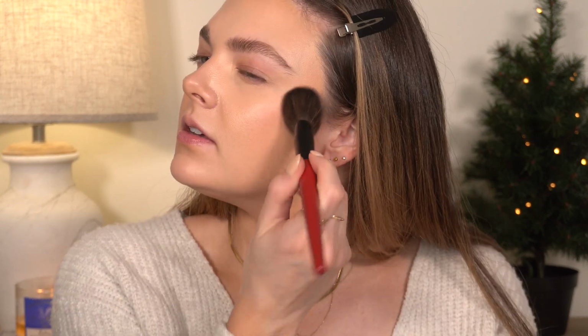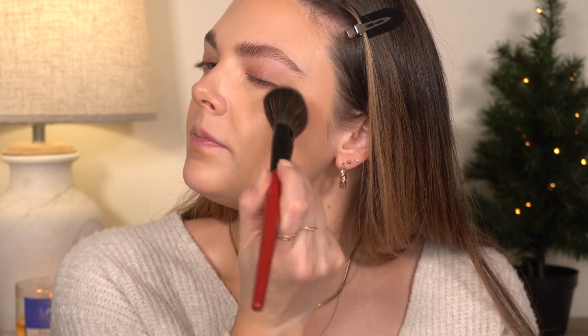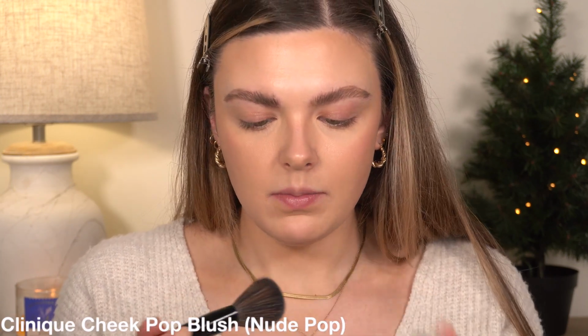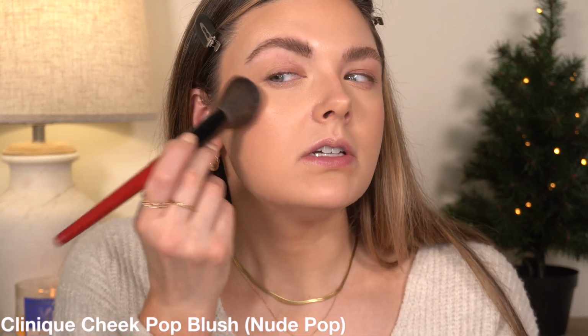I just feel like I don't reach for it as much because it's so large, but now I'm just taking my Clinique Cheek Pop in the shade Nude Pop, and I'm just popping a little bit of that on. Now I'm just putting a little bit of Nars primer on my eyes.